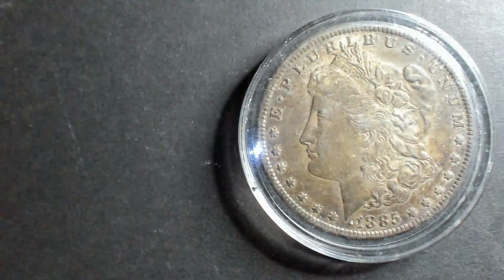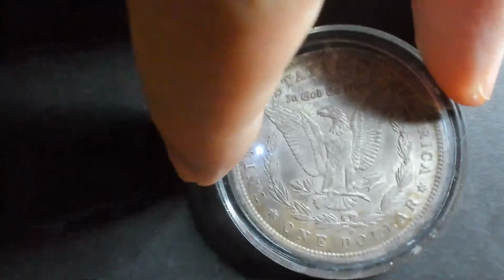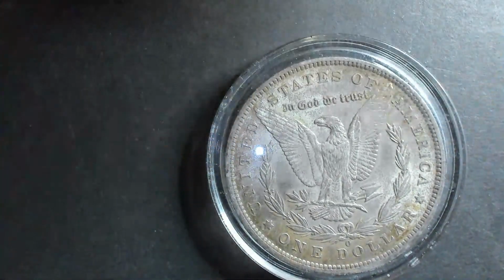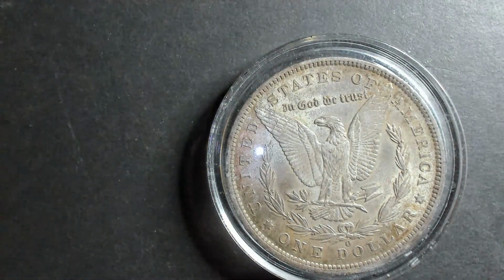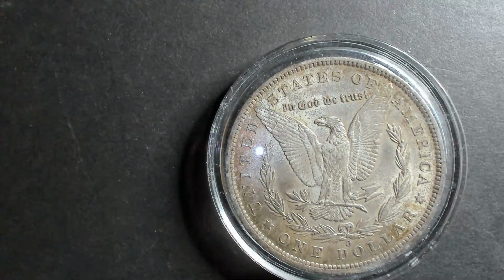Let's see here. Here we go. So, fairly clean coin, has a couple issues. One of them is a longer scratch, which is always a big negative. But look at all those chest feathers. And this one has a really good strike on it. Oh, nice. Oh, Roadrunner, you're back. All right.